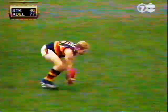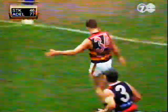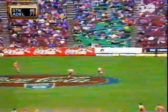Zilla pulled off his handpass. Here's the ruckman, Orman Allen. Took a bit of a knock from Lowe, but he gets it back to Hart. And they're too smart, the Crows. Experience. David Gallagher runs away and clears the 50. It's a 31-point lead to the Crows.